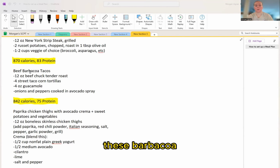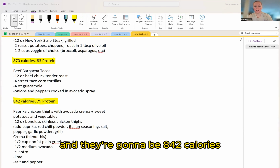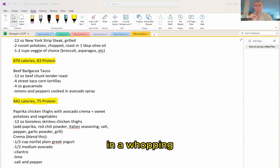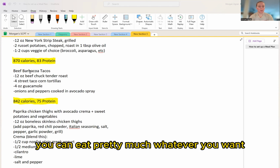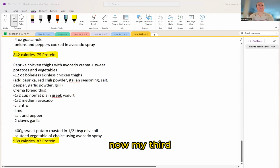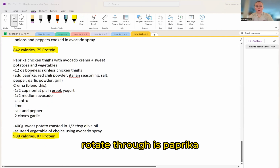peppers that are cooked in avocado spray. So in total, these barbacoa tacos are going to be delicious, and they're going to be 842 calories and a whopping 75 grams of protein. So as long as you are, again, fitting things into your calorie goals, you can eat pretty much whatever you want.